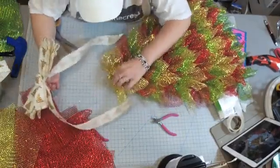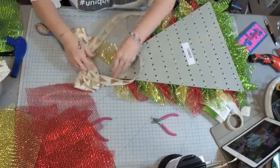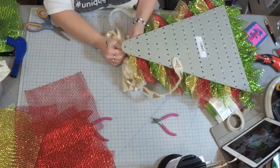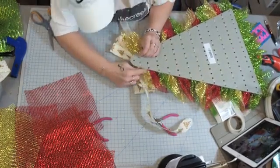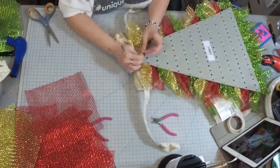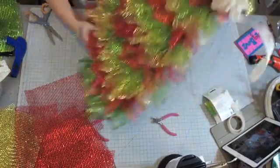All right, so I'm just going to go through, put this over these two holes right here with my zip tie. So one there. The head goes through here. Move it out of the way. There we go. There and there. And I'm not going to do it up too tight until I fluff my bow, because I don't want it sinking into the tree.